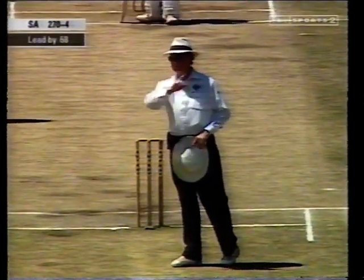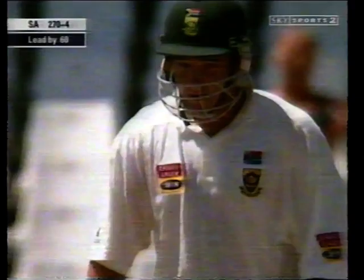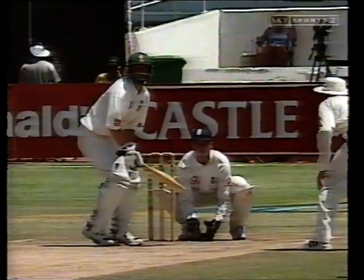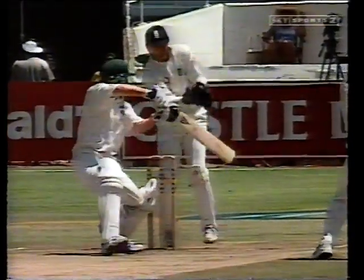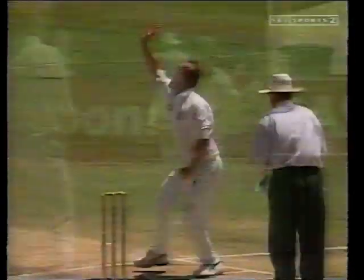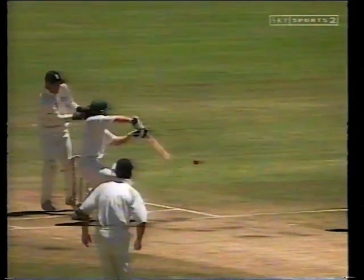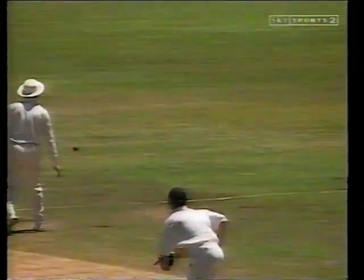I find that a little strange there because there was a man out there for a few overs. There wasn't. He's had a go at the hook. Test score in South Africa and his second highest of all time. Of course, that 210 at Old Trafford.